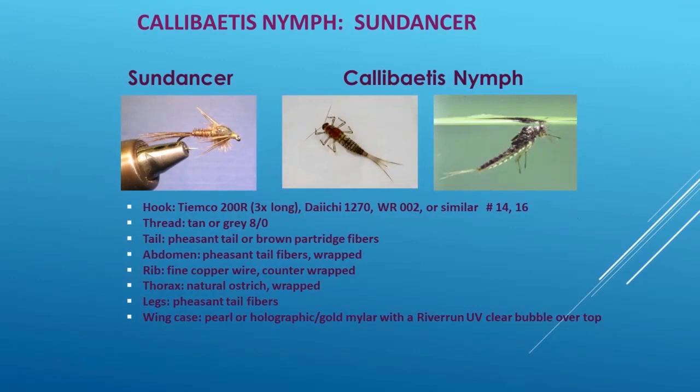The first one I'm going to tie is a fly I created to imitate the Callibaetis nymph. I call it the Sun Dancer. And in the middle of this screen there, you can see the Callibaetis nymph. It's got a fairly stout body, six legs and three tails, though I think fish are a little numerically challenged, so numbers don't matter.